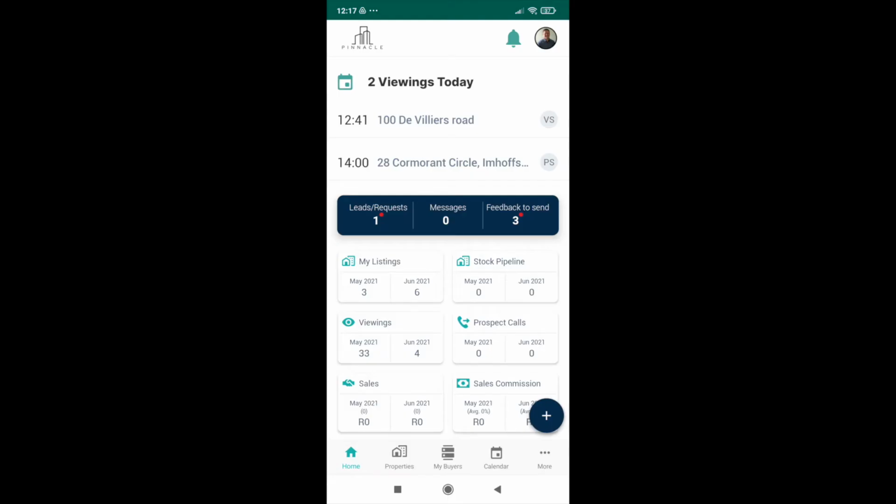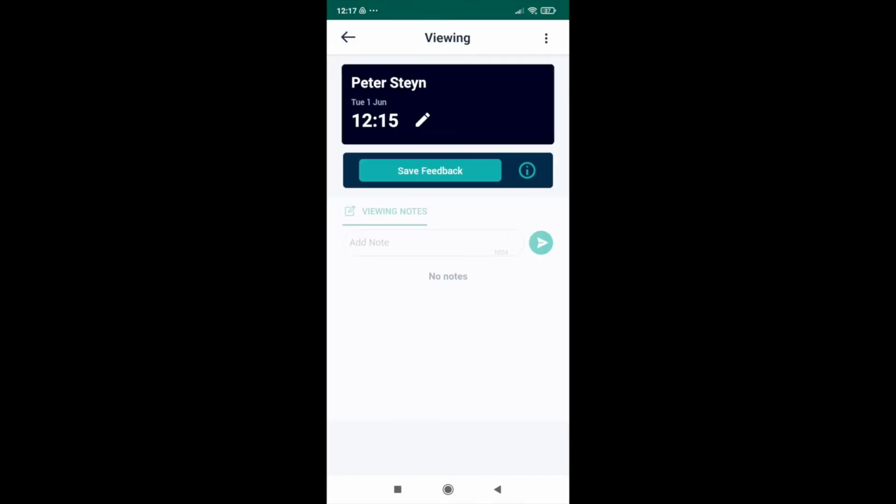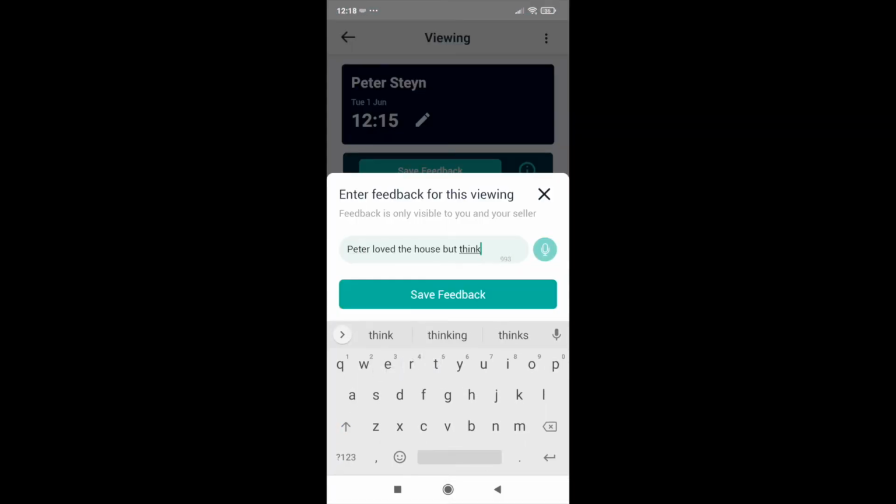Now let's look at saving viewing feedback and having it sync to your CRM. Once your viewing is over, you have this little notification here reminding you that you have feedback to send. After selecting that, you choose which viewing you are saving feedback about. Next, you would add text or a voice note and save it.